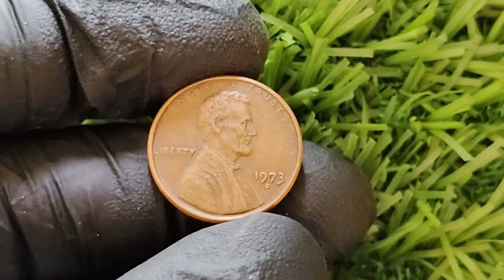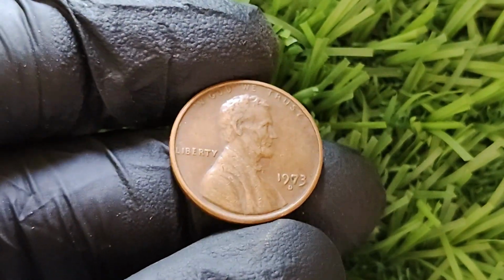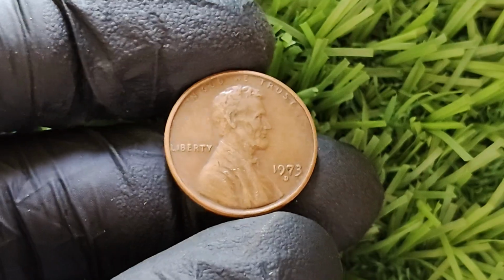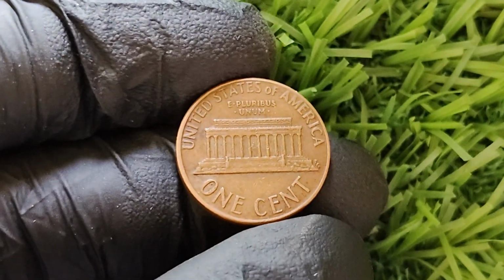If you think you found something, don't just toss it back in your drawer. Send it to a reputable grading service like PCGS or NGC. Yeah, it might cost a little to grade, but it could turn a 1-cent coin into your retirement plan.